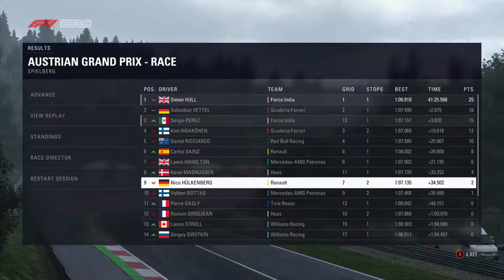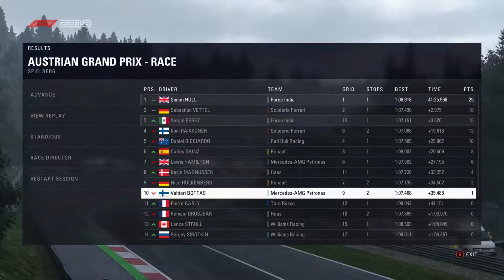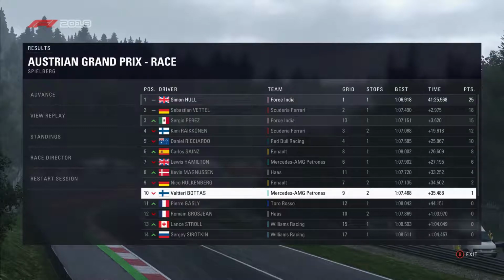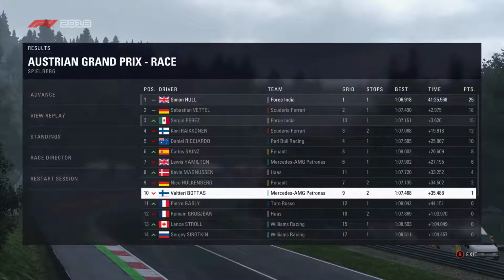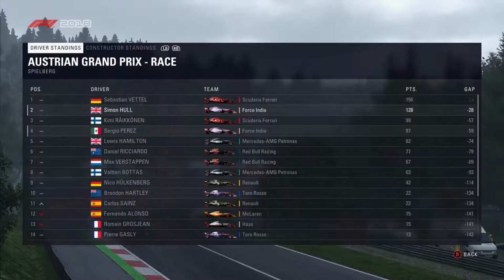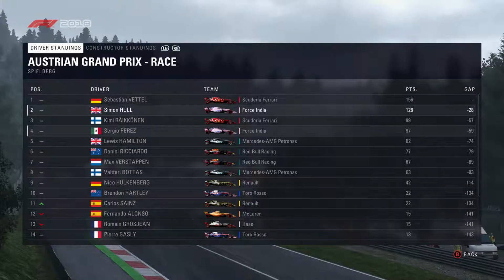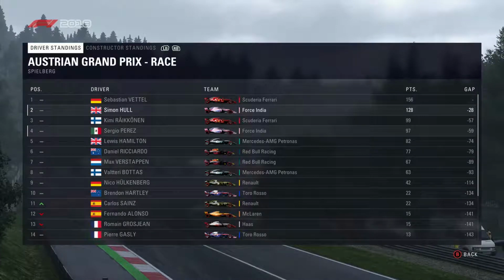Mercedes are on the decline while Force India are charging through. And we are soon going to be battling with Ferrari in that Constructors' Championship. But Austria is just one of those tracks where I appear to do pretty well, especially considering Season 1 results. So there we go, we're now 28 points behind Sebastian Vettel in the Drivers' Championship, and Perez moves to within 2 points of Kimi Raikkonen there.